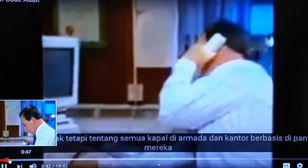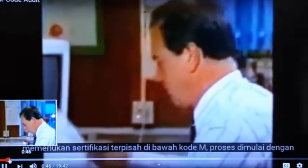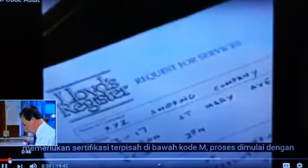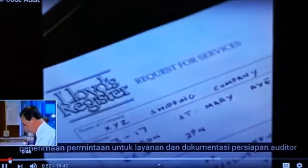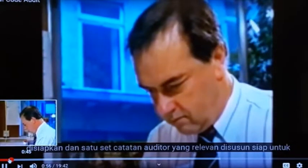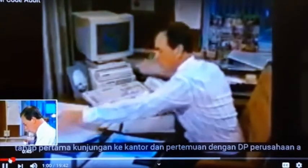All ships in the fleet and their shore-based offices require separate certification under the ISM code. The process begins with the receipt of a request for services and the auditor's preparations. Documentation is prepared and a set of relevant auditor's notes compiled, ready for the first stage.